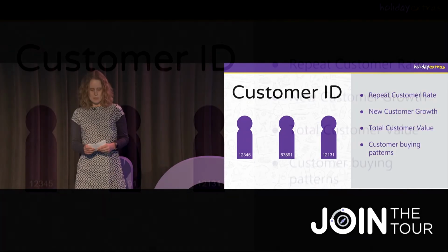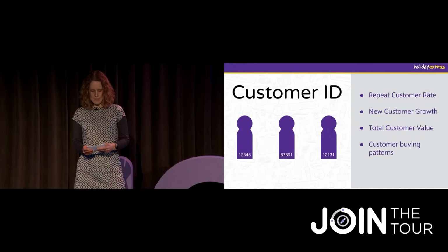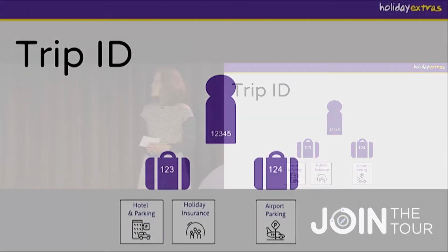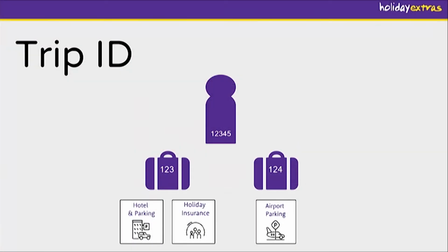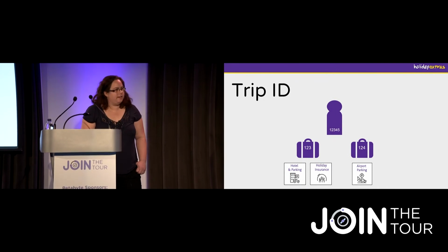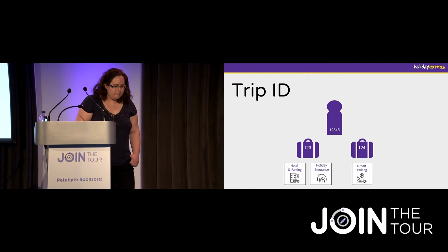By introducing a customer ID, we now have a quick and easy way to measure our return customer rate. This allows us to see how well we're growing our new customer base. As knowledge of our customer grows, so will our customer table. Trip ID was a brand new concept to our business. This was a way of us tying multiple bookings relating to the same customer trip. This was moving away from just counting bookings, and it provided a very easy way for us to look at our most popular product combinations.